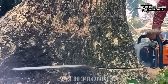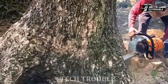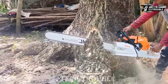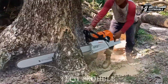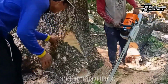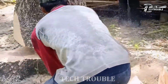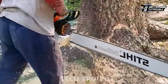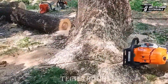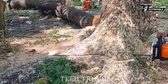What you're witnessing is more than just tree removal. It's a precision-engineered takedown of a natural giant. This isn't a routine job. It's a high-stakes operation involving thousands of pounds of tension-loaded timber and only inches of tolerance between a controlled fall and catastrophic failure. The operator's using a high-performance steel saw, not just to cut, but to read the tree's internal stress, grain pattern, and lean. Every pass is deliberate. Every move is calculated.